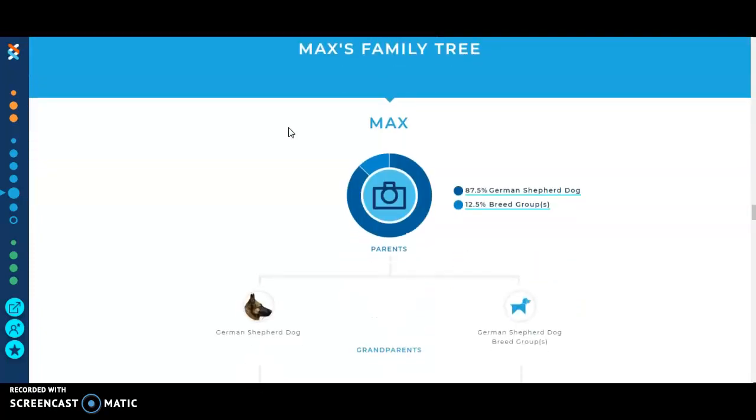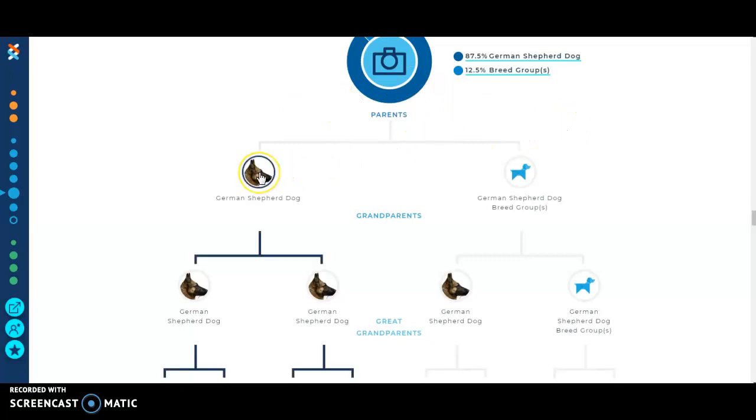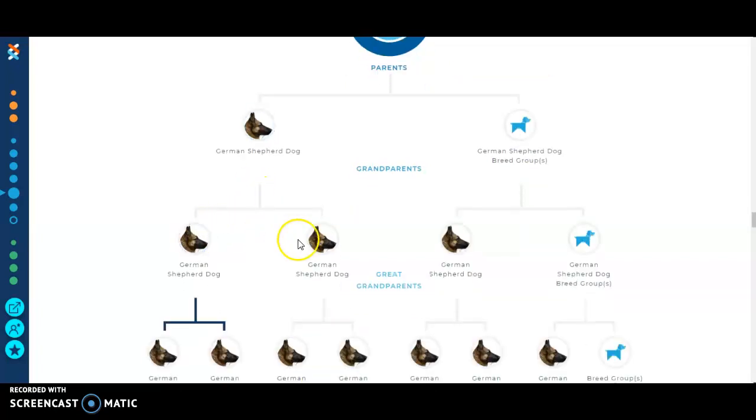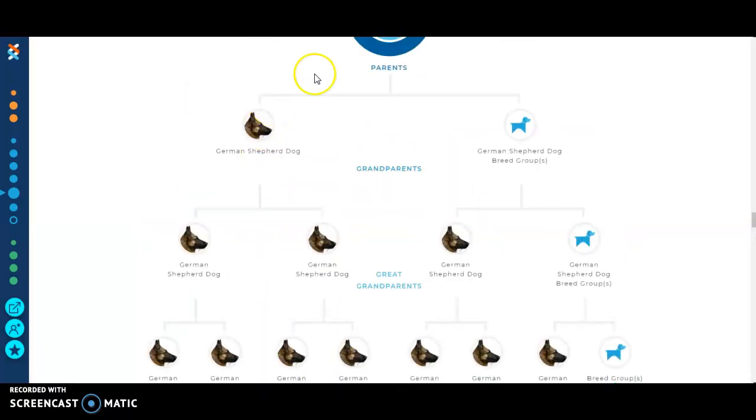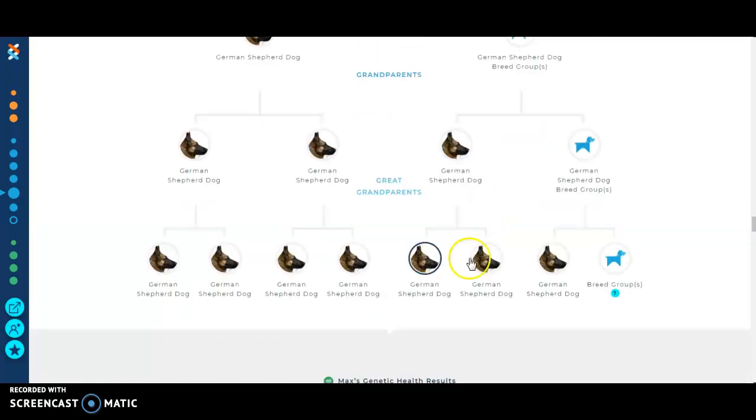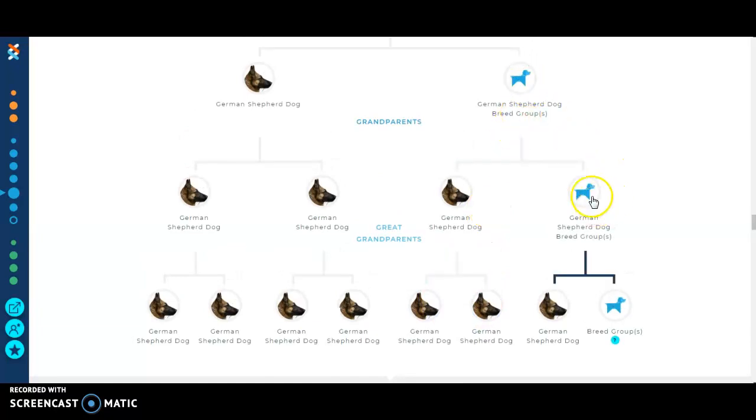Max's family tree. So, obviously his parents, I've seen his mother and father when we got him. His mother, I am going to say, is the one that was pure German Shepherd. Her parents were pure German Shepherd, and then their parents were pure German Shepherd. But Max's dad, he was a black dog. You could tell he had German Shepherd in him, but you could tell that he had something else in him. So he was mixed, but his mother was pure German Shepherd, and her parents were pure German Shepherd, but Max's father was mixed, and then Max's father's father, so Max's grandfather, was mixed with something random.